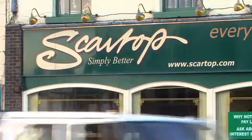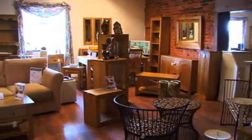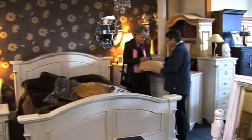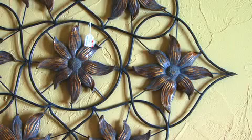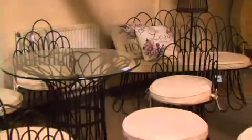Scartop Wakefield, originally a row of Georgian townhouses, retains many original features, with three floors featuring 30 separate furniture ranges. From traditional and solid pine bedroom and dining ranges, through to modern, contemporary hardwoods, fruit woods, and solid oak ranges for every room in your home.